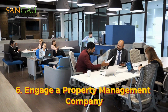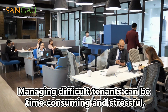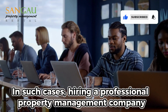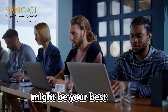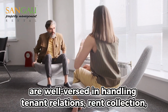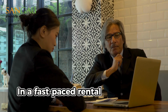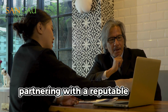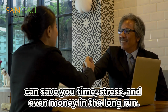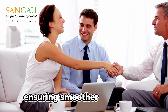6. Engage a property management company. Managing difficult tenants can be time-consuming and stressful, especially if you have multiple properties. In such cases, hiring a professional property management company might be your best option. Property management companies are well-versed in handling tenant relations, rent collection, property maintenance, and lease enforcement. In a fast-paced rental market like Bangalore, partnering with a reputable firm like SANGAU can save you time, stress, and even money in the long run. They act as an intermediary between you and the tenants, ensuring smoother operations.